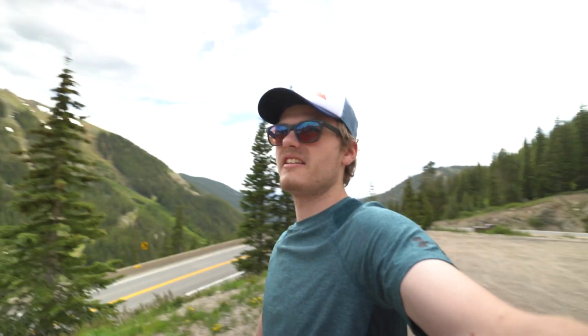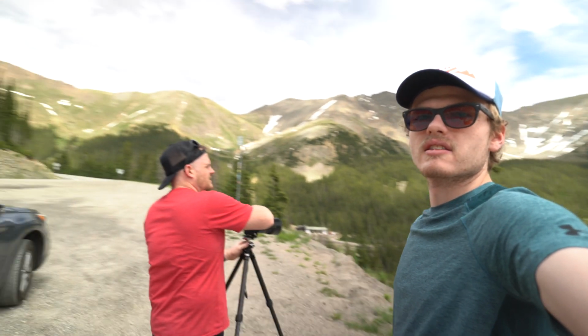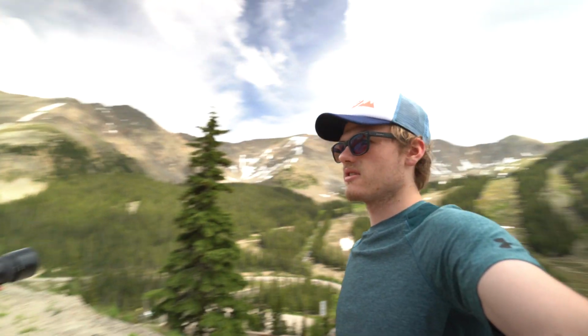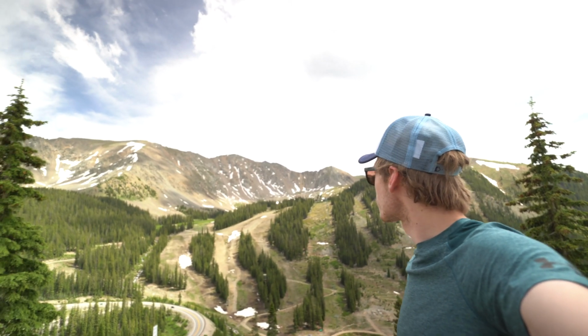We're up here on Loveland Pass again. It's actually been about 6 months. No, it's been more than 6 months. It's been like 9 months since we were up here. Yeah, so we pulled off at one of the first pull-offs. Got this really nice view of the A Basin ski area.